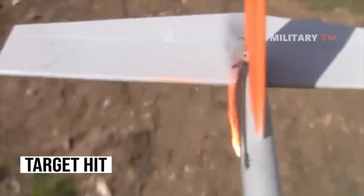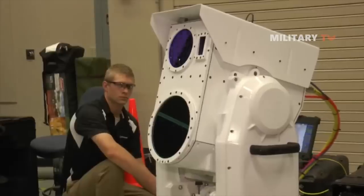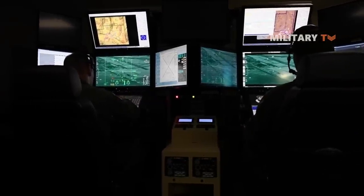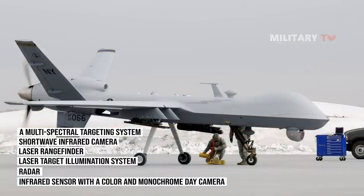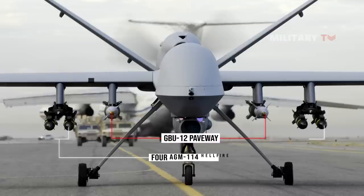Despite the fact that the Marine Corps employs anti-drone technologies, they also use drones to make their mission more convenient. The main crew consists of the sensor operator, who serves as the commander, and his assistant, who oversees the weapon and sensor's functions. A multispectral targeting system, a shortwave infrared camera, a laser rangefinder, a laser target illumination system, radar, and an infrared sensor with a color and monochrome day camera are also included in the MQ-9. Its standard weapons are 2 GBU-12 Paveway 2 laser-guided bombs and 4 AGM-114 Hellfire laser-guided air-to-ground missiles, but it can be outfitted with other weapon systems.